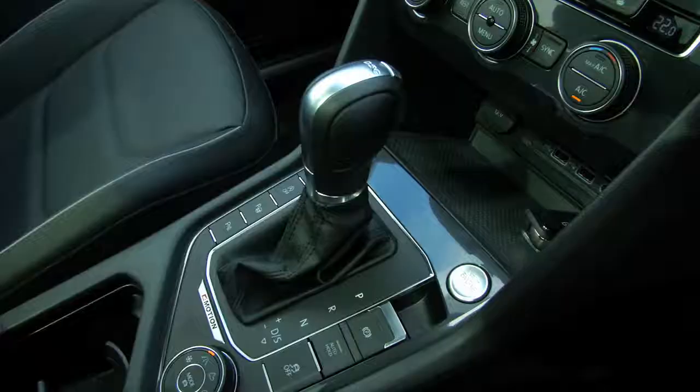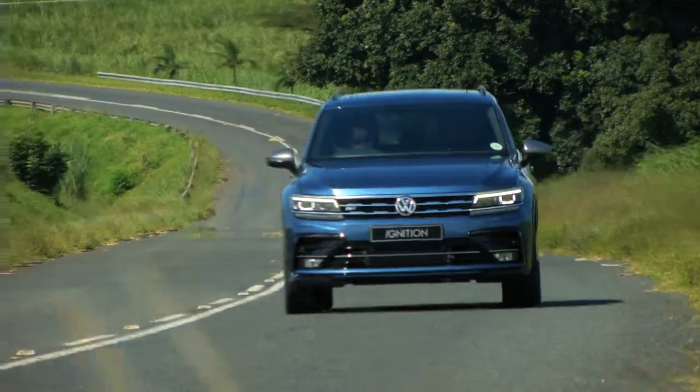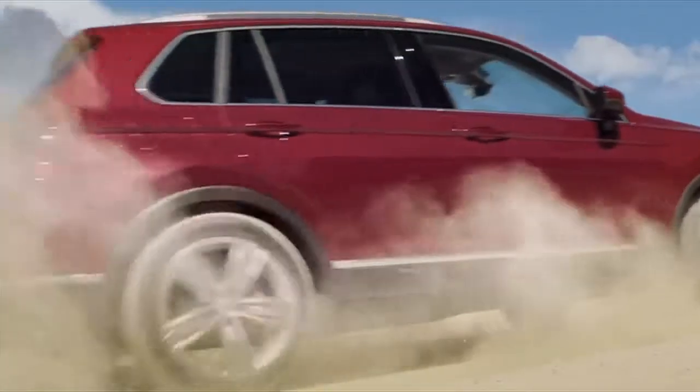Also, don't let that R-Line kit fool you. It is no sports car. But mated to the DSG in all 4 of the models, it's every bit the VW we know and love in terms of its ride. This model also offers 4Motion, VW's intelligent all-wheel drive system, which is standard on all but the entry-level Allspace.